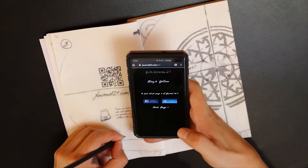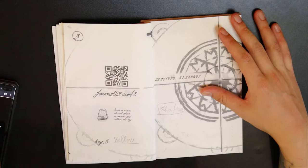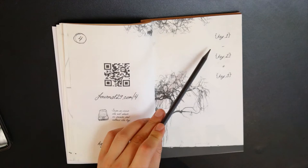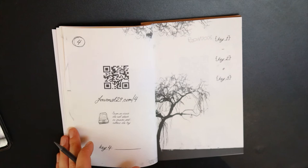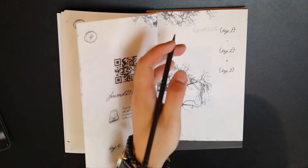Let me show you here. That's how we spell it. All right. We've got key three is yellow. Black and yellow. Alrighty. Next page. Let's see what we've got here. Key one, yes. So key one was redwoods. Key two was forest. Key three was yellow.